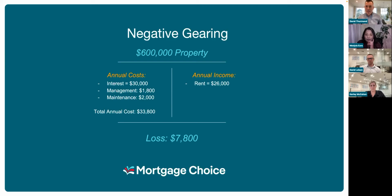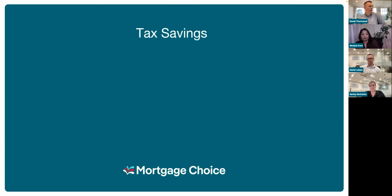And it sounds like a bad thing. No one wants to lose money, but there are some ways that you can get the ATO to help you out with that. So when we look at tax savings, we've got Mary Smith here, who's purchased this property at $600,000, and Mary's got a taxable income of $130,000. And on that $130,000, she'll pay about $36,000 in tax.